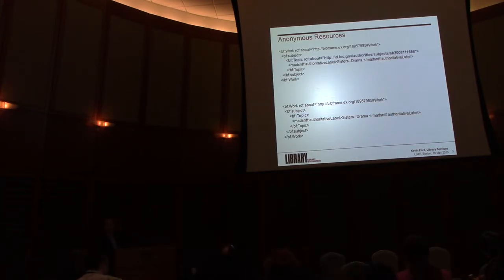You can see them, or I should say the lack of an identifier, relatively easily. There are two examples here. Both are identical in every way, except for the top one has been clearly identified with an HTTP URI, which is preferred in the linked data realm. The lower one makes use of an anonymous resource, and the anonymous resource in this case is the topic, which is highlighted in blue. It does have an identifier, but it's kind of a system identifier.